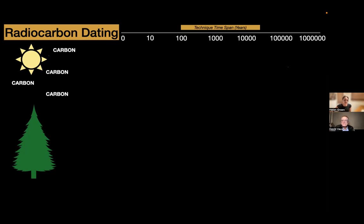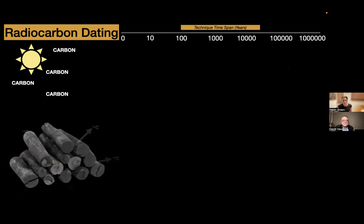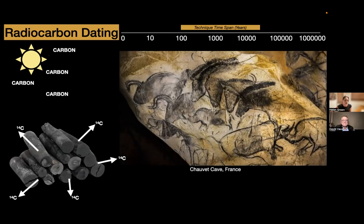We know that the half-life of carbon-14 is 5,730 years. And what this means is that every 5,730 years, about half of the carbon-14 atoms will decay into a different atom. So if we think about this in the case of rock art dating, if there's a tree or an animal and then it's burnt and it turns into charcoal, which is basically just a carbon residue, and that charcoal is then used to draw on a cave wall, such as this example of Chevet Cave in France. It's quite a famous example, you may have seen it before.